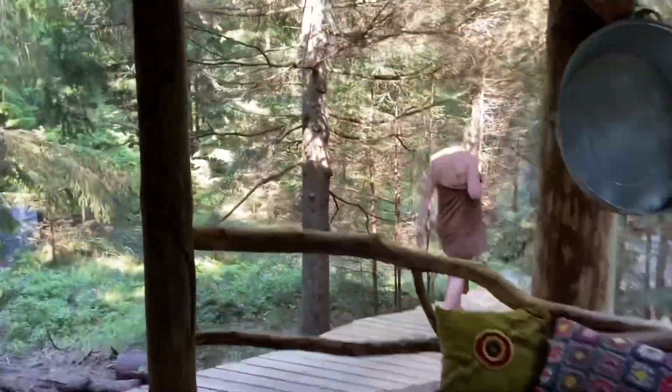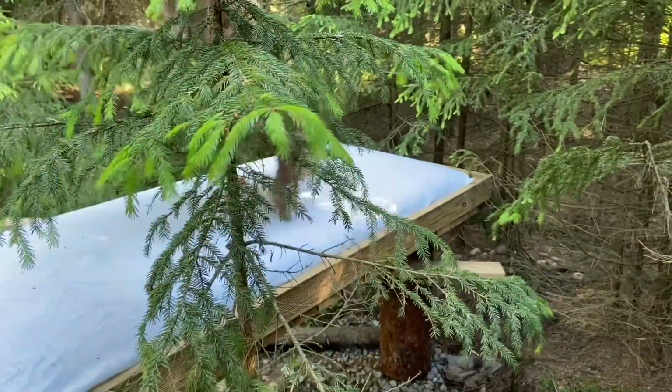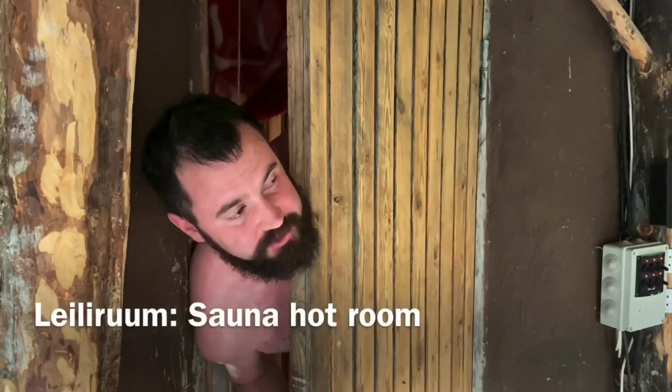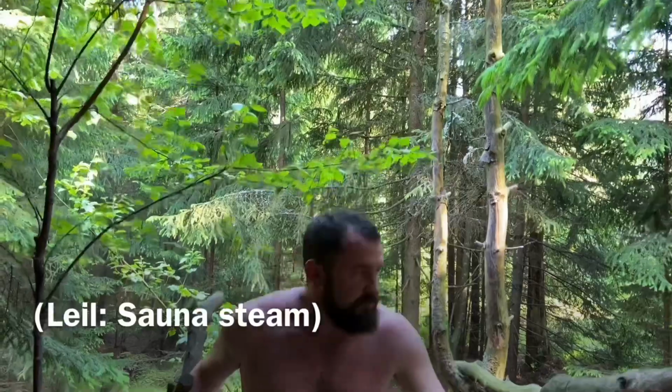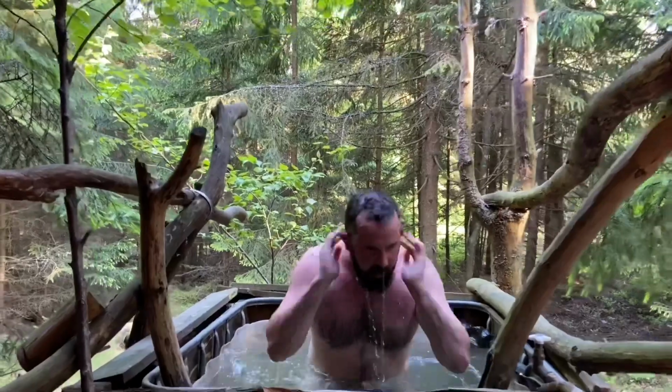Yeah, it's exactly like sauna at my grandmother's. The best part about it is the air moisture. It's perfect, and I think it's because of these awesome clay walls that keep the moisture at a level where it should be. This sauna is so good, but it's actually too dark in the Leiliruum to show you inside. But I'm going to come outside and cool down now. Oh, perfect temperature. Beautiful.